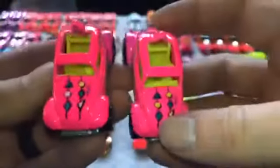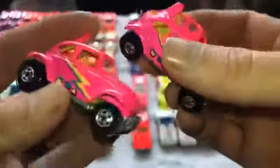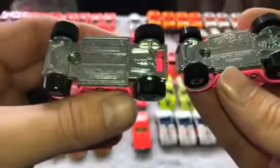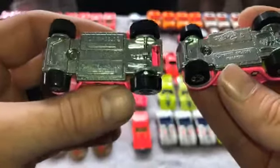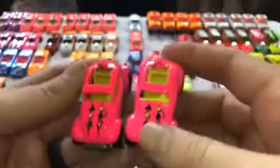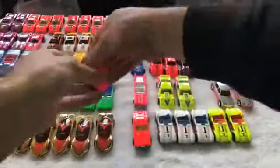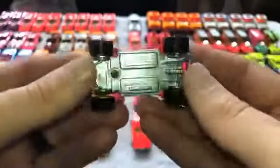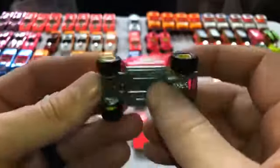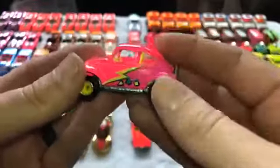Baja Bugs. I don't have any differences on the top side. These are base variations. So you can see one has the Hot Wheels logo, and this one has Hot Wheels written, bar Malaysia, and no bar. This one has the real riders. This one has Hot Wheels, and I know the Hot Wheels logo base exists for this also.